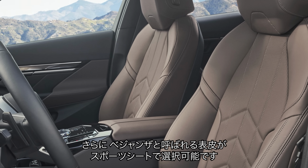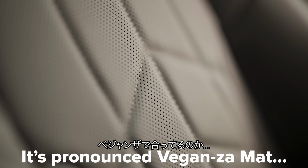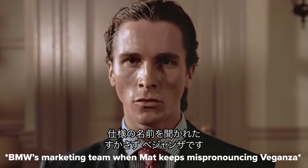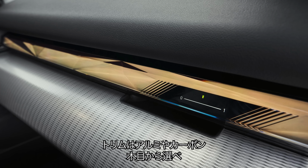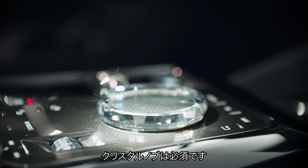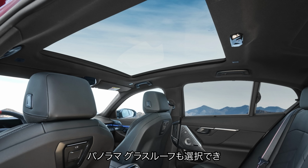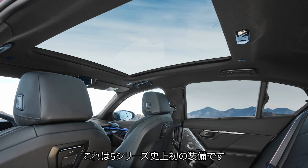And you can get these sport seats with faux leather called Vejanza. They've really called it Vejanza. Anyway, you can also get the car with full leather if you prefer, especially if people ask you the name of the trim of your seats. Vejanza. You can also get the dashboard with aluminium, carbon fibre or wood trims. And don't forget the optional crystal knob upgrade. As well as a crystal knob, you also get the rotary dials replaced with shiny crystal ones. All very nice. You can also get the car with an optional panoramic glass roof. This is the first time this option has been available on a 5 Series.